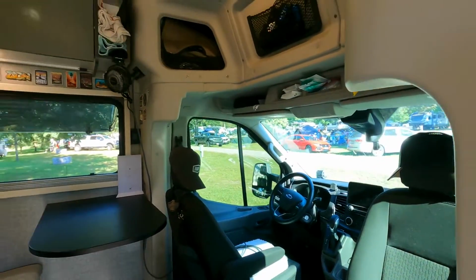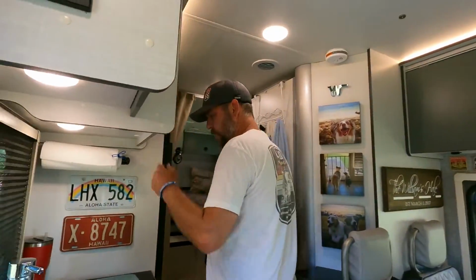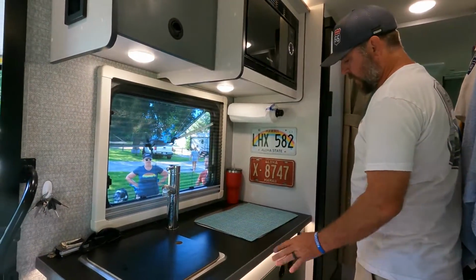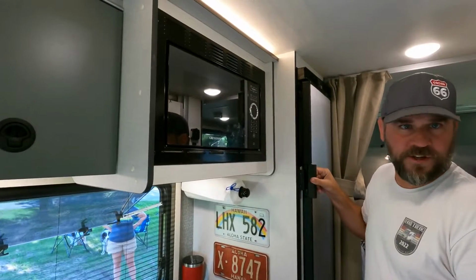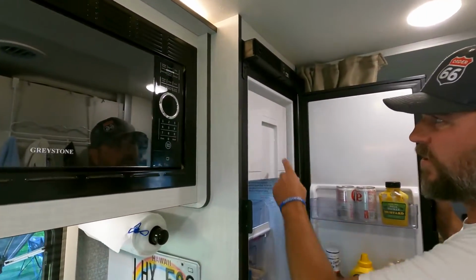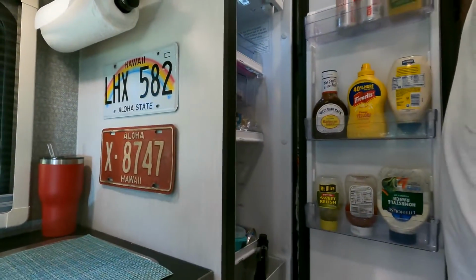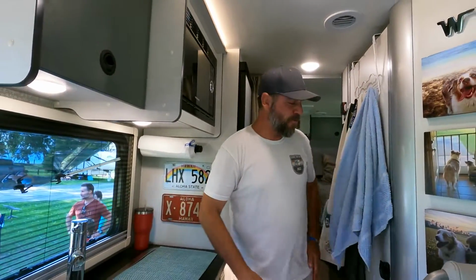Good storage there. Standard kitchen, little microwave, two-burner propane stove, our sink. I thought that it was nice that they added this tall fridge in here rather than going with the dorm style. Little freezer, but it's nice and messy in there. Everyone's is. The bathroom is really cool.